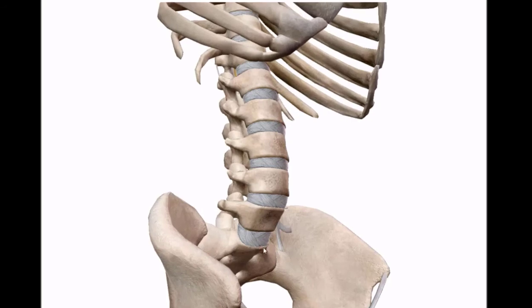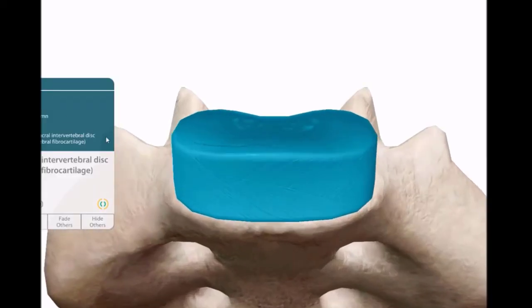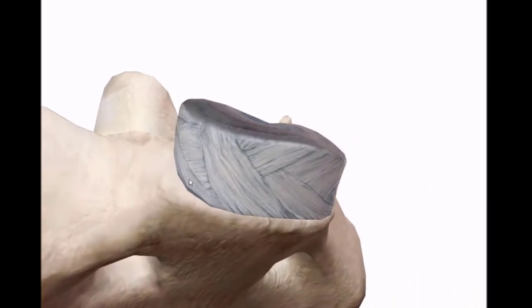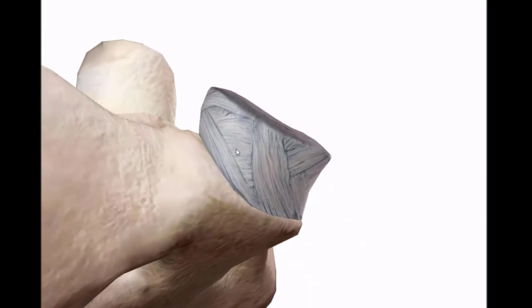And we're going to zoom in and look really carefully at the disc between L5, the lowest lumbar vertebra, and the top of the sacrum. Sometimes that's called S1. S for sacrum, and the top of it is the first sacral vertebra. So we're going to go closer. This is what your disc looks like, and you'll notice some crisscrossing of fibers.